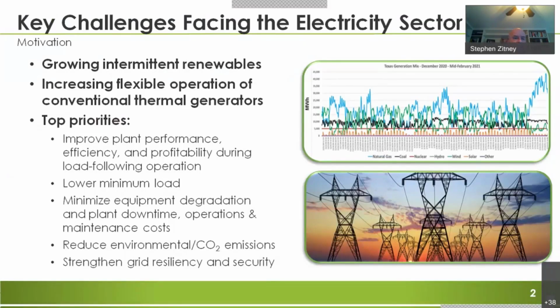So let's start off with a bit of motivation, and in terms of key challenges facing the electricity sector or power generation sector. Probably many of you on the phone know that with the increasing penetration of intermittent renewable generators on the grid, so wind and solar, it's forcing more conventional power generators, coal-based and natural gas-based power plants, to operate a lot more flexibly. So this is creating a number of new top priorities for the sector. So power generators are looking to improve plant performance during load following operations, so having to ramp the plants up and down to match the intermittent renewables.